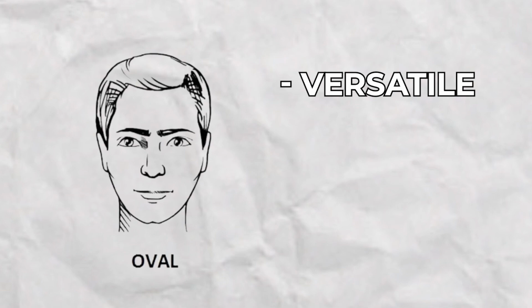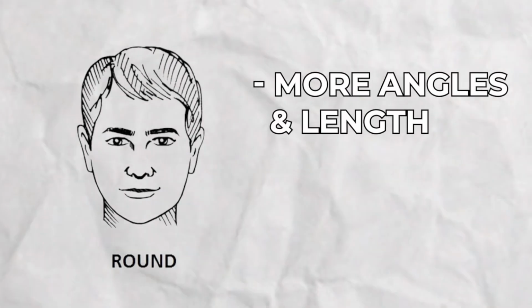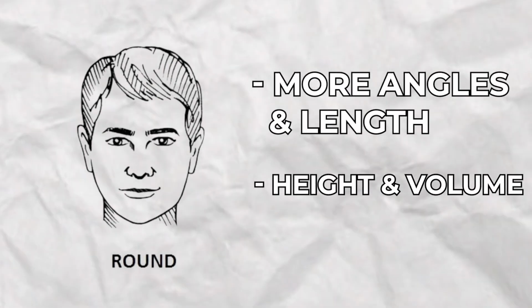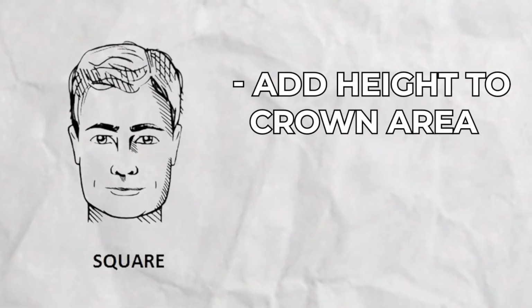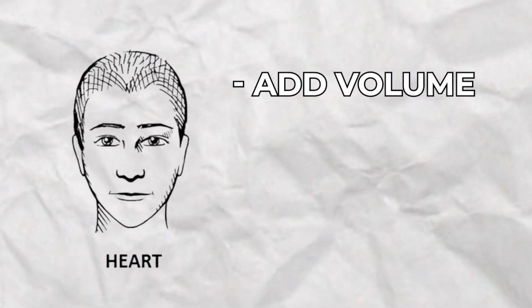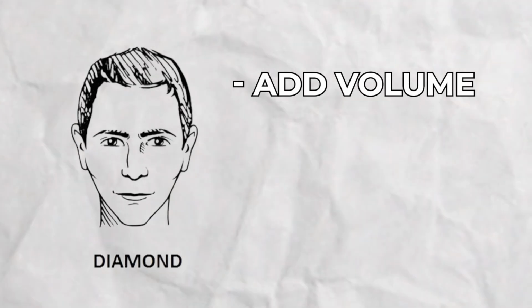The oval face shape is the most versatile one, and most hairstyles can work well with it. When you have a round face shape, the goal should be to create more angles and length in your face. You can do this with hairstyles that add height and volume. With a square face, you want to focus on hairstyles that soften your jawline and add height to your crown area. With a heart face shape, you want to add volume to your hair, and long hairstyles work really well with it. For the diamond face shape, I also recommend trying to add volume to your hair.